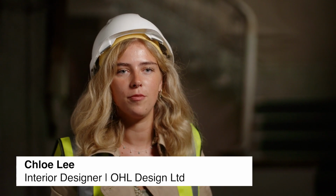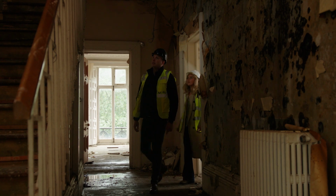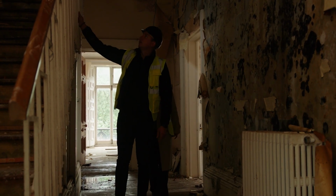Hi, I'm Chloe. I'm the interior designer for this project at South Parade in Wakefield. I'll be working really closely with the development team and designing the apartments for the investors.